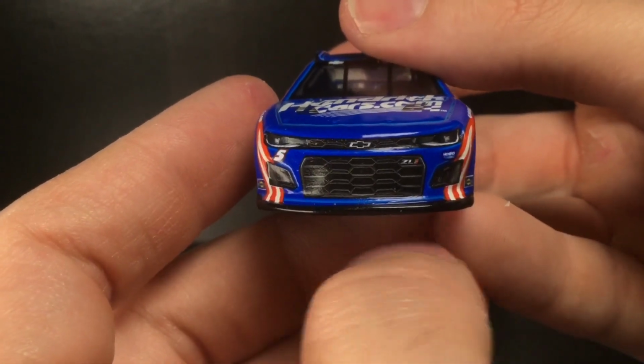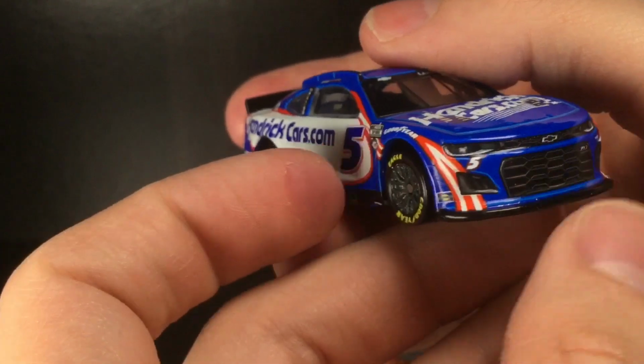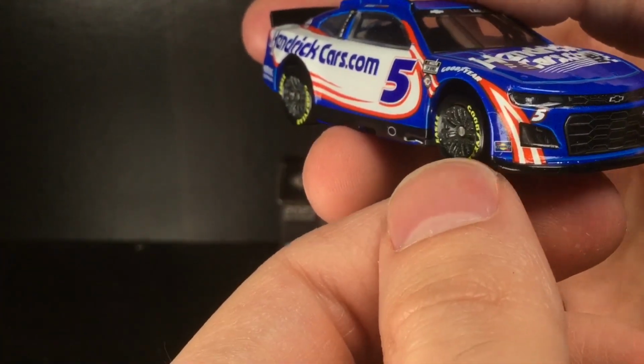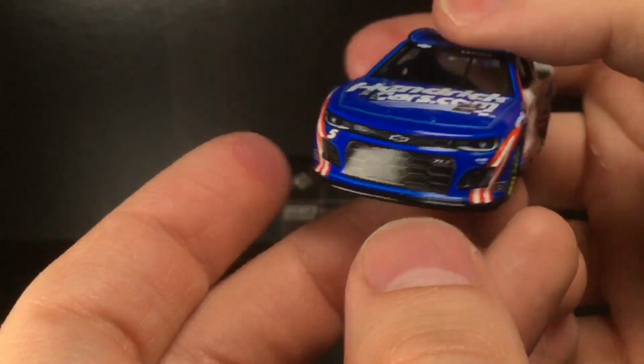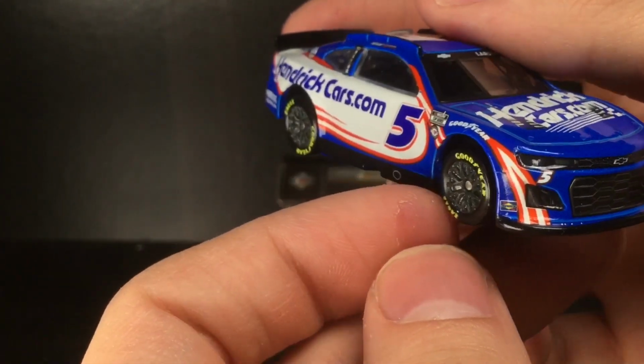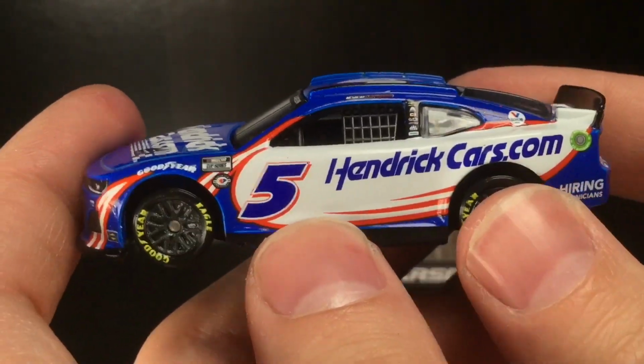So you got the number 5 on the front. You have Hendrick Motorsports. You got your Sunoco decals. Now, the raced versions are probably going to have a little bit of a Dayglow corner piece. At least that's how it was in 2022, like the Watkins Glen or the Fontana ones. They had a little bit more detail in the splitter. But obviously with this being the standard paint scheme, you kind of want it to be standard.